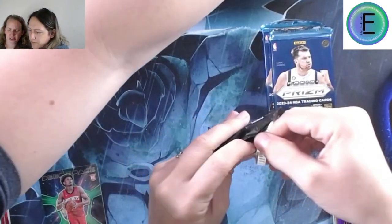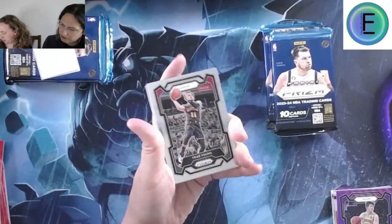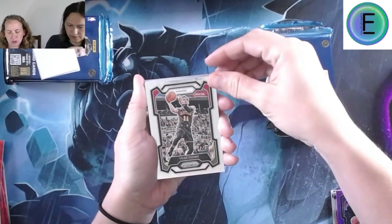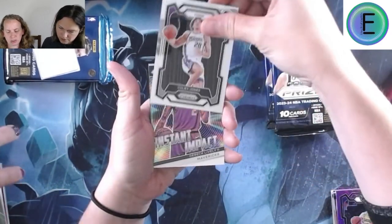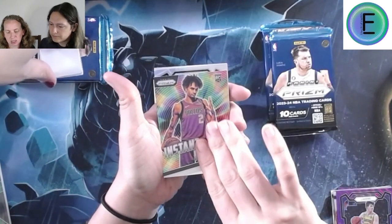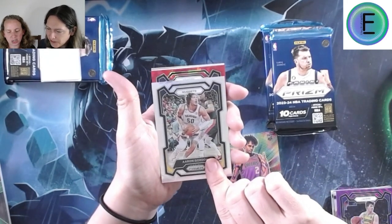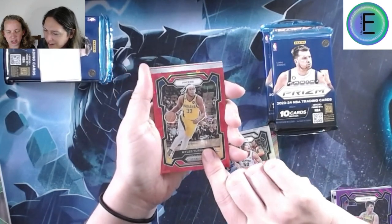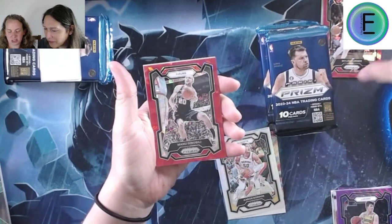These packs are hard to open. Cool card. I like that. Trae Young, Jaren Jackson Jr., Colby Jones on the Instant Impact, Dereck Lively II. Nuggets. Come on, let's see a Spurs. Gordon. Let's get a Spurs. Come on. Pacers, Myles Turner. Oh, you have a backwards card? Okay, we're going to hold that one. Put that over here. Oh, you got a Spurs.